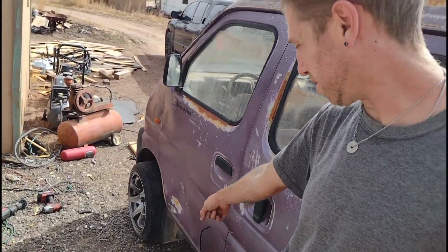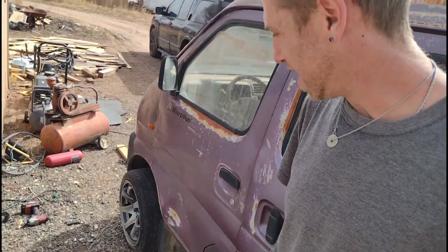Oh man, it looks really good. I love how it looks. That looks really cool with the mud flaps right there. I love it. I'm digging it. Let's do all the other ones real fast. And we'll blow this out. Still got to get the door out of the back of the truck. So let's do it.